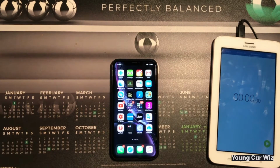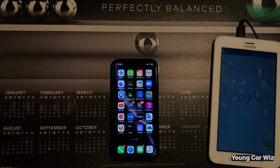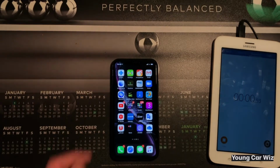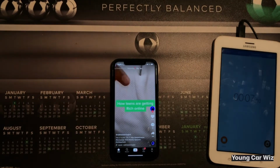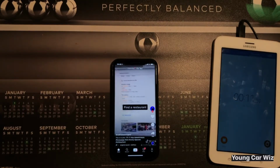So we're going to start off using some TikTok. I'm going to be on For You TikToks just scrolling for like 20 minutes. So let's begin. We're going to start the timer. And let's go to TikTok. So just remember that the volume and brightness are at 50%. So enjoy.